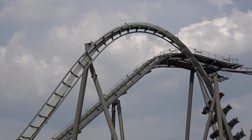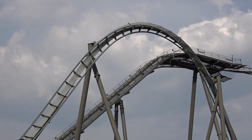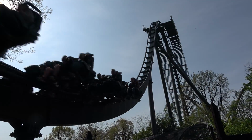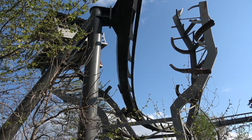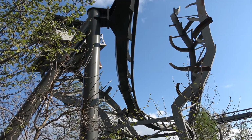In this video I'm going to be sharing my thoughts on the Swarm, a B&M wing coaster that's located at Thorpe Park here in the United Kingdom. Now the Swarm opened in March 2012 and it was actually the second of the Bolliger Mabillard wing coasters to be built. The first one opened the year before in 2011 at Gardaland in Italy, and the ride itself is called Raptor. Gardaland is another Merlin owned park, so it's actually two Merlin parks that got the first two B&M wing coasters.